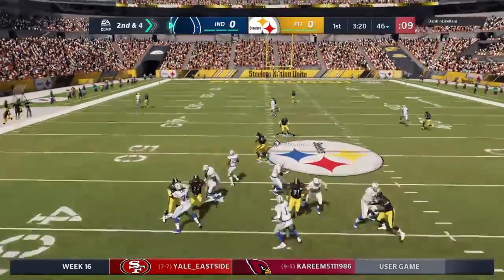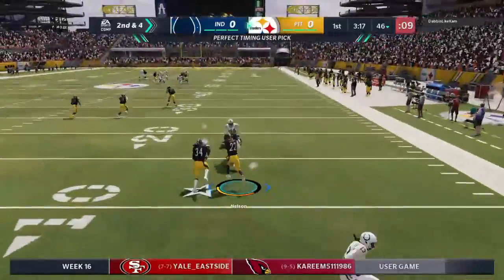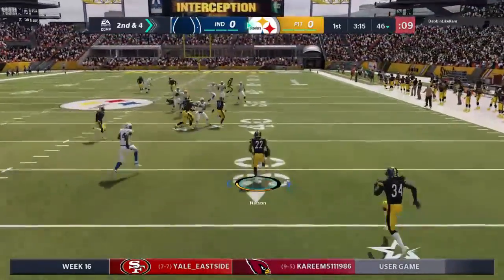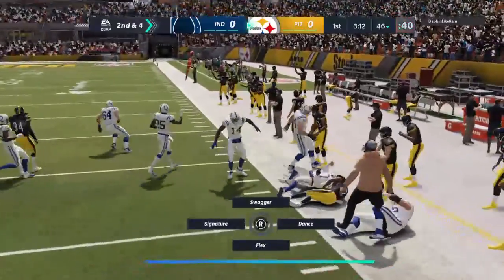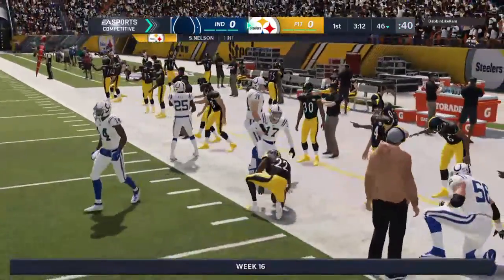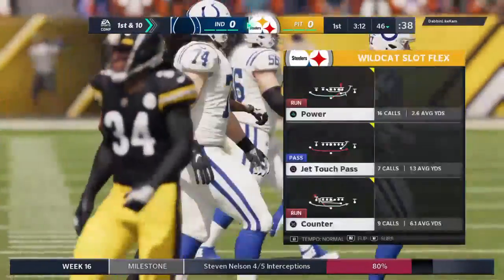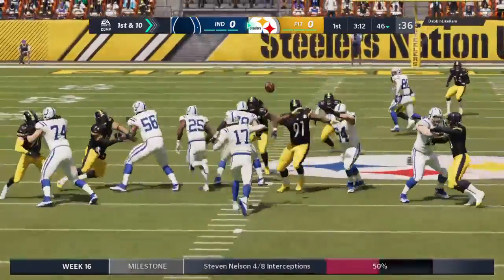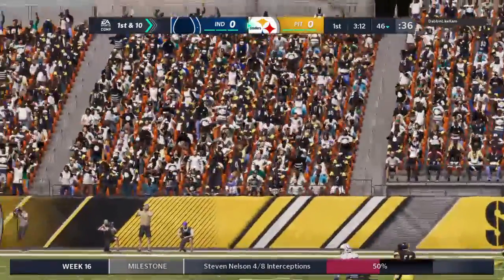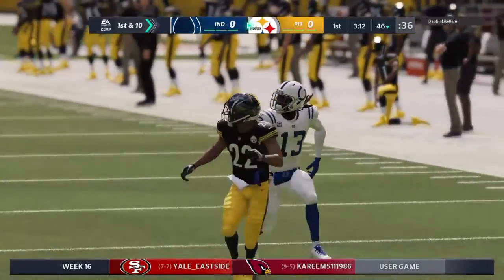Working out of the gun, Rivers. Looking deep for Hilton. And it's intercepted. Picked up by Steven Nelson. And he'll take this back all the way up past the 45-yard line. Well, if you go by the numbers, you'll find as the temperature goes down, so does the passing efficiency. And now that we're in December, even the routine throws are going to be harder for the quarterbacks. And this one winds up getting picked off.